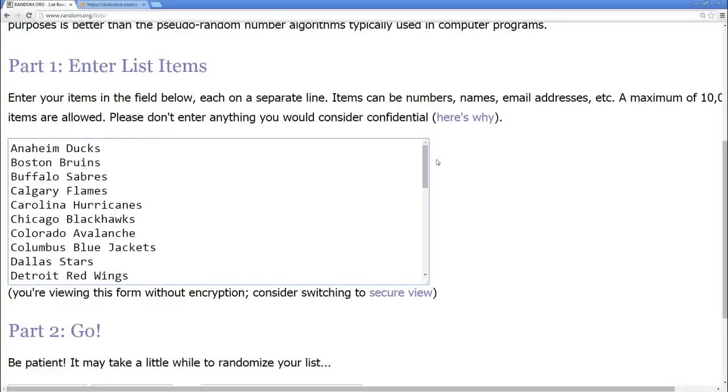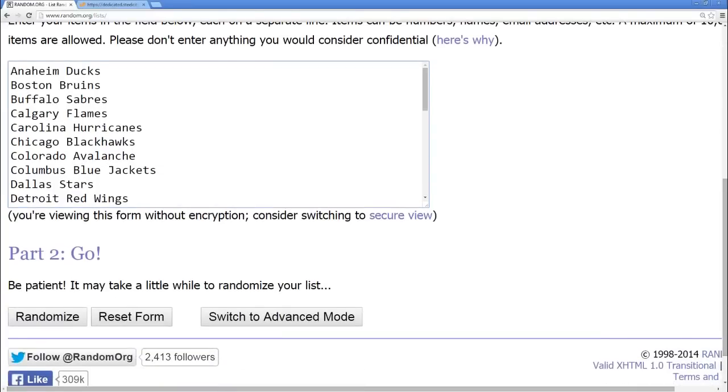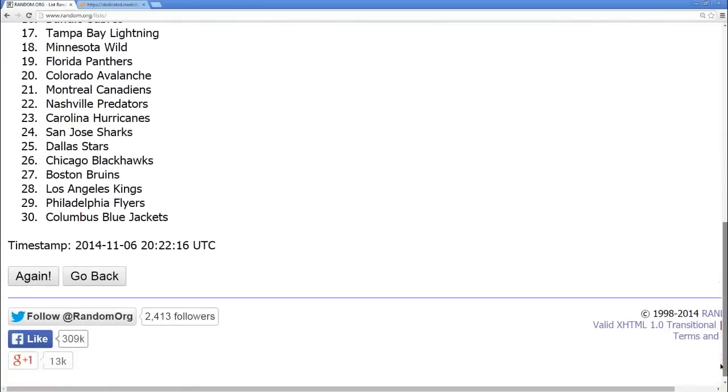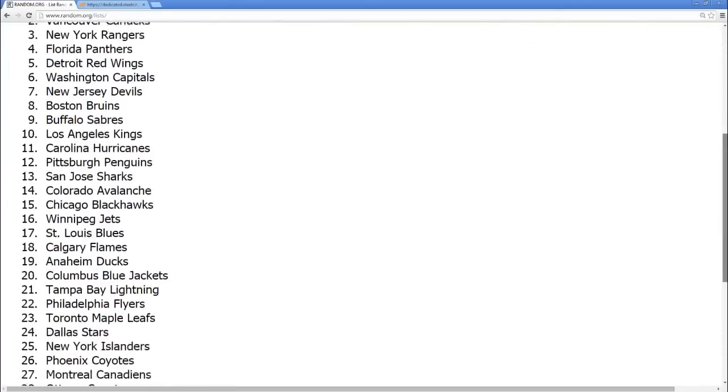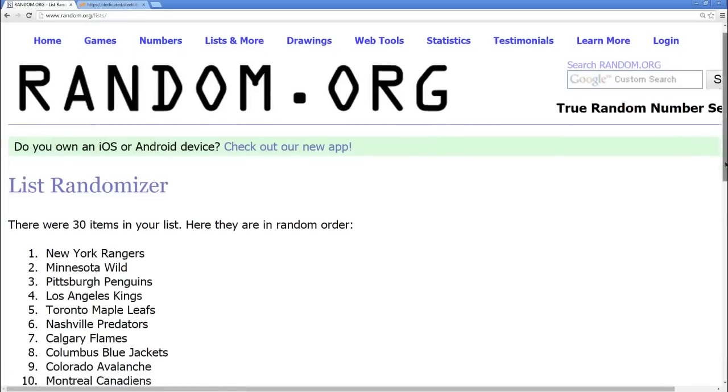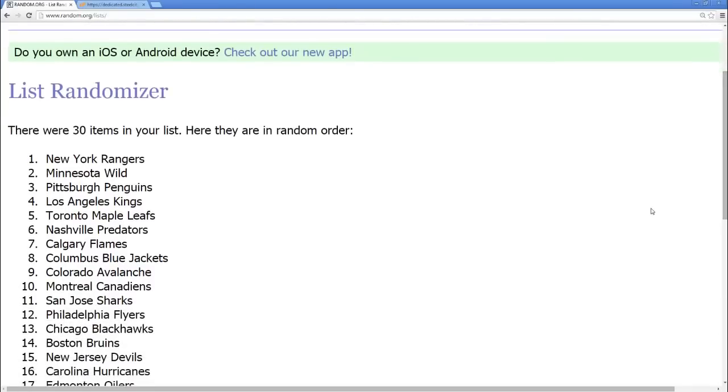I'm going to randomize this list three times for each card. First card, we're going to randomize it for the Paul Coffey jersey. Randomize once. Twice. Third time, Paul Coffey goes to the New York Rangers. Remember, the New York Rangers just got the Paul Coffey. Congratulations there.